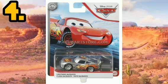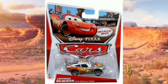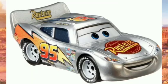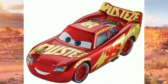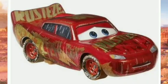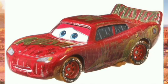Like in fourth place, we have what the box just calls Lightning McQueen, but he's closer to metallic Lightning McQueen, this time with an eye plate. This makes him look surprisingly different. Muddy Rusteze Racing Center Lightning McQueen. He's basically identical to Rusteze Racing Center Lightning McQueen, other than his scared expression and the watery decals. They look very cool, but he still does have that problem where he chips easily if you're not careful.